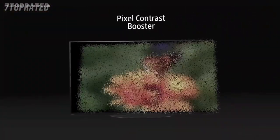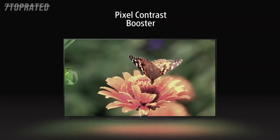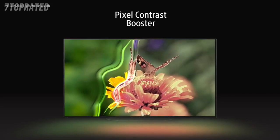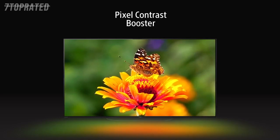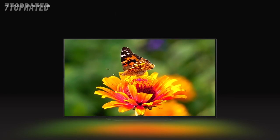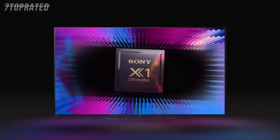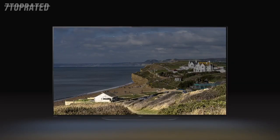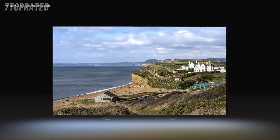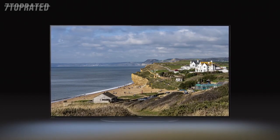Then we take it further. Sony's unique pixel contrast booster further enhances bright areas. Scenes are lifelike, rich in color, with more depth, fine texture, and pure black contrast that only OLED can deliver. Paramount to the A9 is our X1 Ultimate Picture Processor. It's this, using advanced algorithms to precisely analyze image data, that cuts noise and reveals uncompromised detail in every scene.